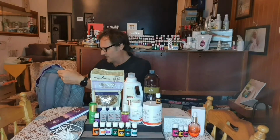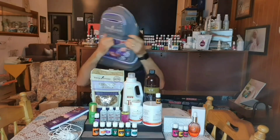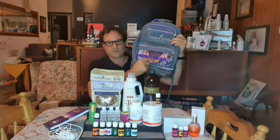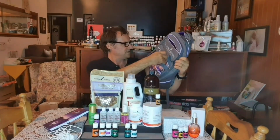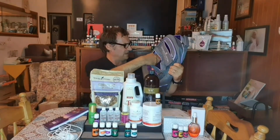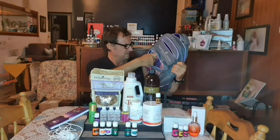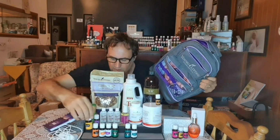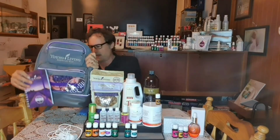So it's a really good backpack. It's got, in the front pocket here, some little tiny partitions where I can slide my oils inside there, and they will hold for when I want to travel around. So it's a bit hard to do on camera, but that's what they're for. So that's pretty cool.